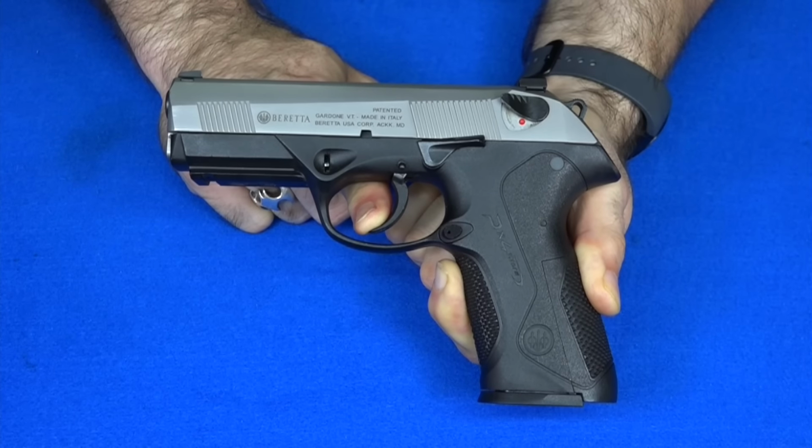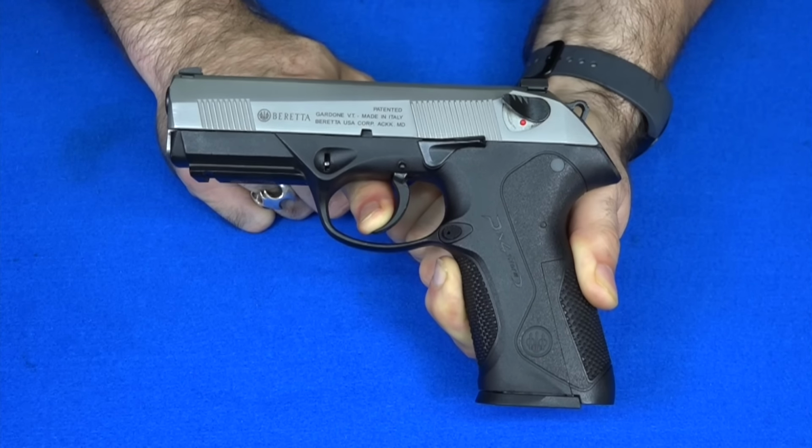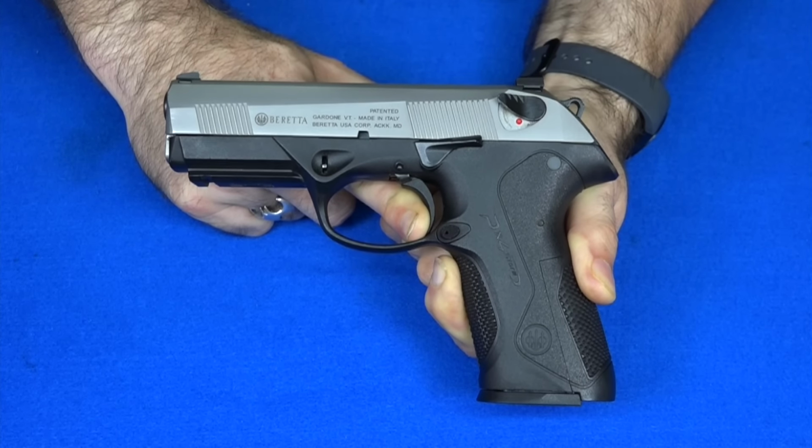Now, it is a double action, single action hammer fired gun, which I prefer. I prefer hammer fired guns. A lot of people will complain about the trigger, but I don't understand why, because it's got a very smooth, consistent, steady double action trigger that breaks nice and crisply. So I don't know why people complain about that trigger pull.